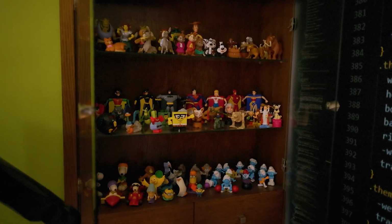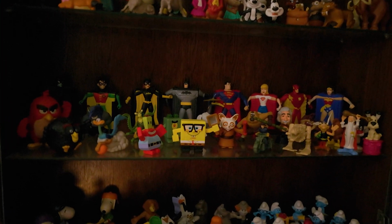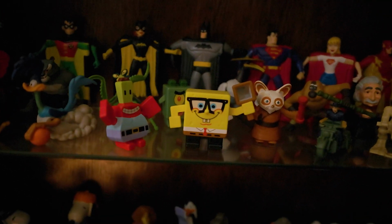Let me show you a demonstration of that. So in my case, I don't need a rubber duck because I've got a lot of toys, and usually these are from McDonald's. So we can choose SpongeBob and talk to SpongeBob.